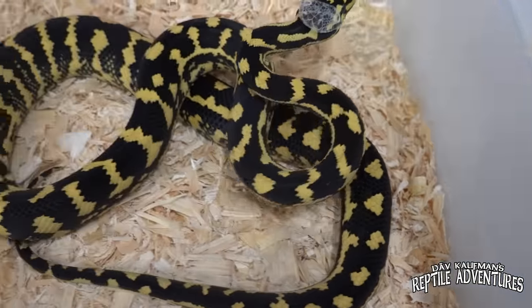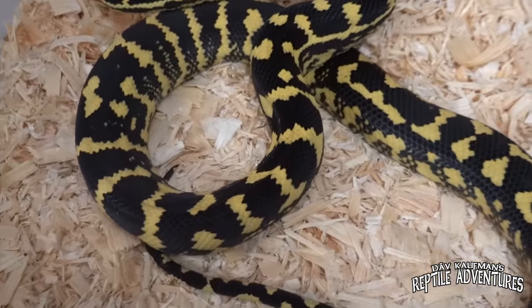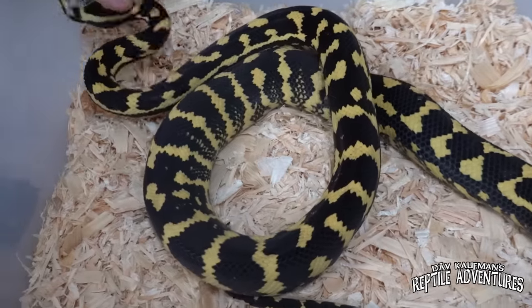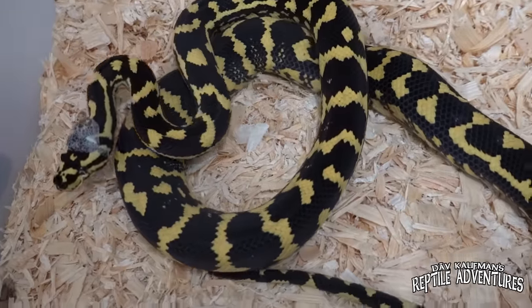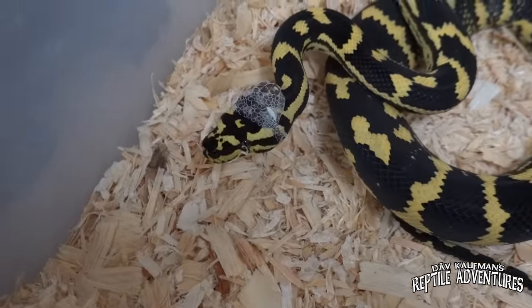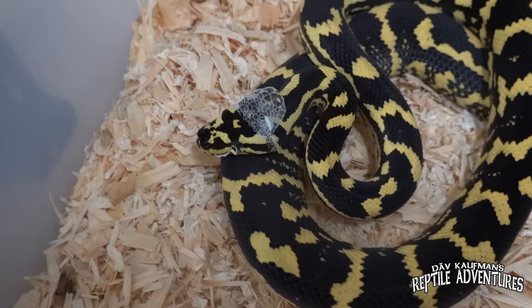The 50-50, okay. So even in shed, I mean, look at that. He is just starting to shed, but even in shed, look at how just absolutely contrasty and how bright those yellows are, how dark those blacks are. All right, we got to come back in a couple of minutes and see if he's done shedding, because I really want to see him after he sheds.